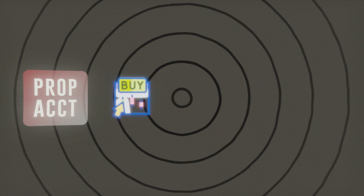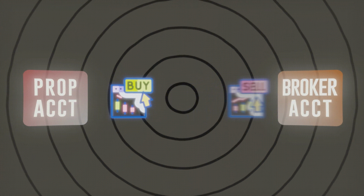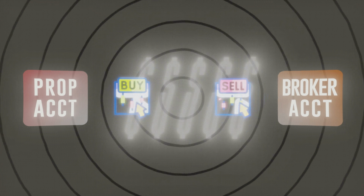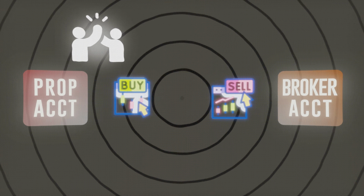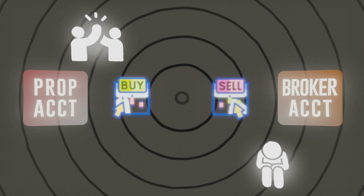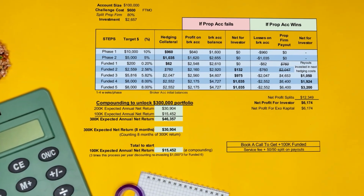For example, if the prop firm account places a buy order, the broker account will take a sell order on the same currency pair. Since you either buy or sell, it means you win on one account, you lose on the other, which means you can still keep your money. To further explain this, we will take a look at this table prepared for illustration.